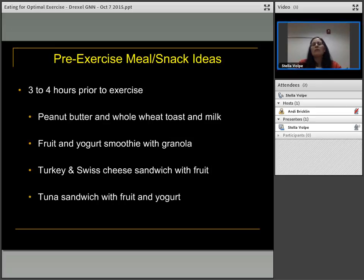So here are some examples of pre-exercise meals and snacks. Peanut butter, or peanut butter and jelly on whole wheat toast; a fruit and yogurt smoothie with granola; a turkey and Swiss cheese sandwich with a piece of fruit; or a tuna sandwich with some fruit and yogurt on the side. So these are very simple meals, and these can also be very simple snacks.